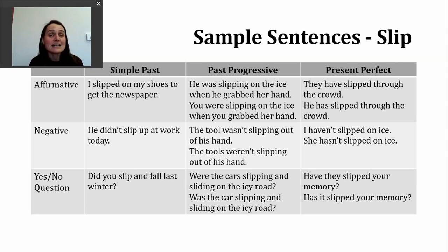He was slipping on the ice when he grabbed her hand. So the slipping on the ice is what was continuing, and then it was interrupted by the grabbing. Another example, so you can see the other form of be there. You were slipping on the ice when you grabbed her hand.